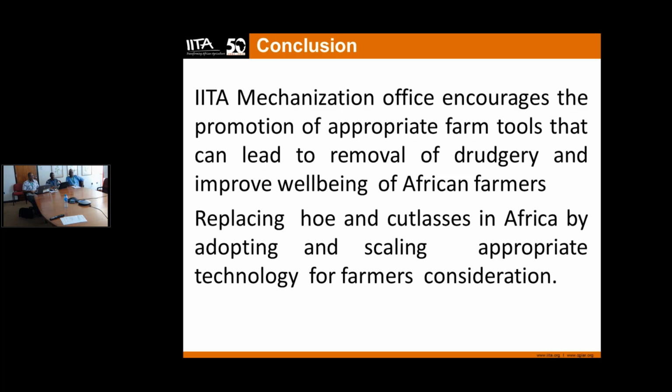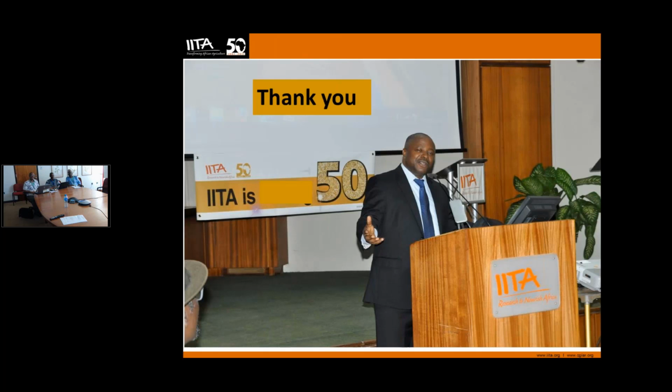And don't forget, we're working very hard to replace hoe and cutlasses in Africa by adopting and scaling appropriate technology for farmers' consideration. Wherever this technology exists, please let us know. We'll be waiting.